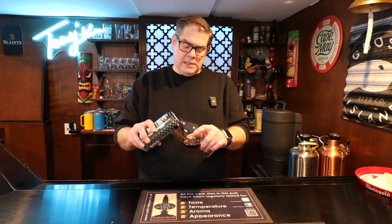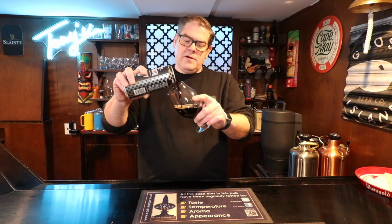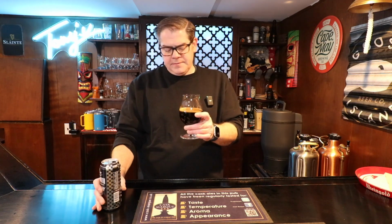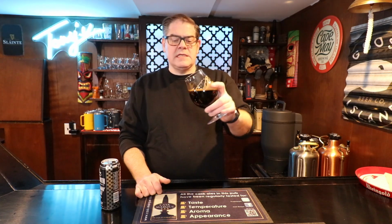Oh, this literally pours like motor oil, which is exactly what it's supposed to do. I don't know if the camera can pick up the depth of the blackness that is coming out of this can. Little bit of a head, nothing major. Very dark color to it, very dark head, and almost no light getting through this particular beer. Some good lacing, some good legs, and at 12%, that's not surprising.